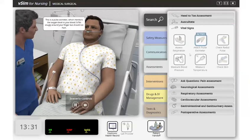This is a pulse oximeter, which monitors the oxygen level in your blood. It fits snugly around your finger, but should not hurt. Okay.